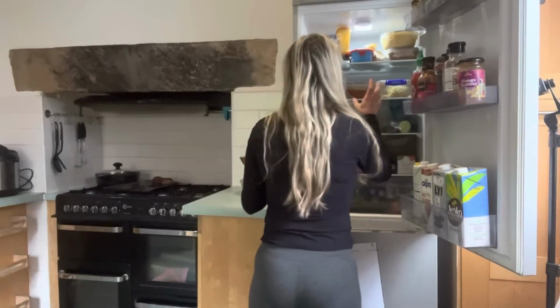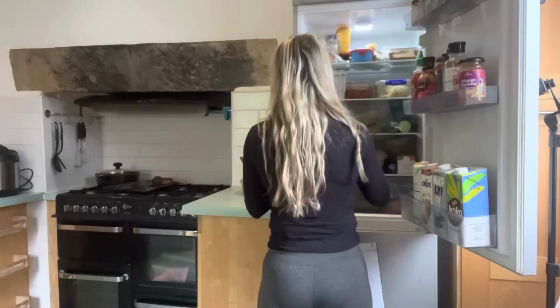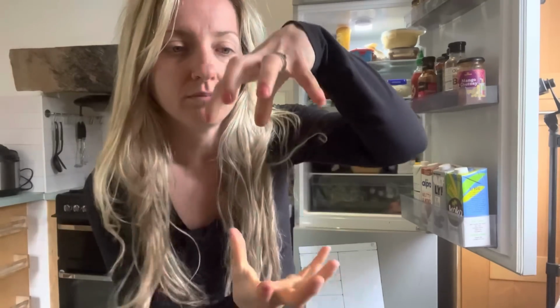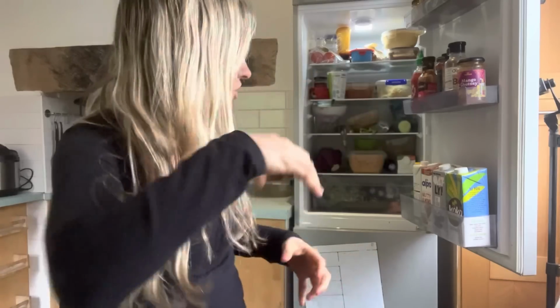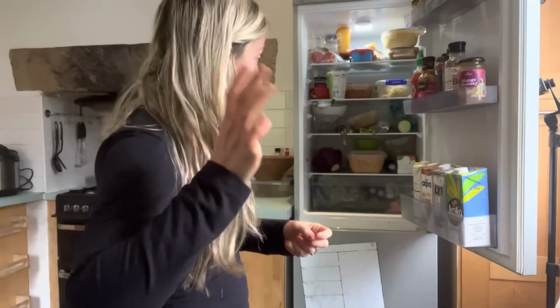Right, I have got nothing interesting. What's that? Hummus. Okie dokie, guys, I have decided I'm gonna make myself a lovely big overnight oat jar, but not overnight oats, my 2-minute oats, 2-minute oat jar situation with just loads of stuff bunged in there, so it's a quick and easy one on the go.